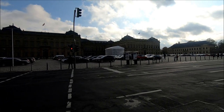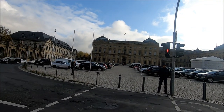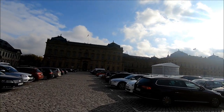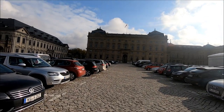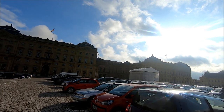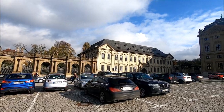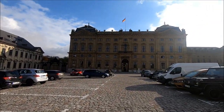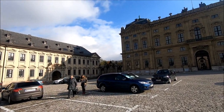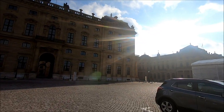We're now looking at the residence palace, which used to be the residence of the Prince Bishop. It was built in the 1700s. I say 1700s because it began being built in the early part of the century and the structure of it was finished in the middle of the century, but a lot of the art and finer details were done in the latter part of the century. It is a UNESCO World Heritage Site, and apparently it has some really neat things to see inside. So let's see if we can get in.